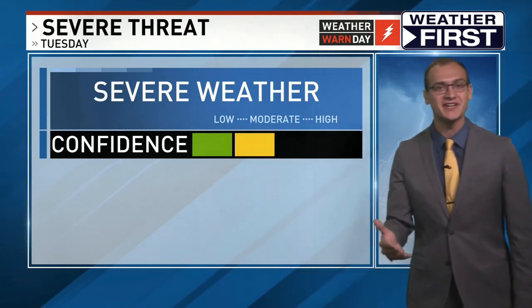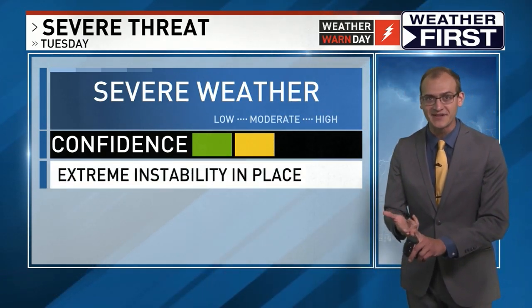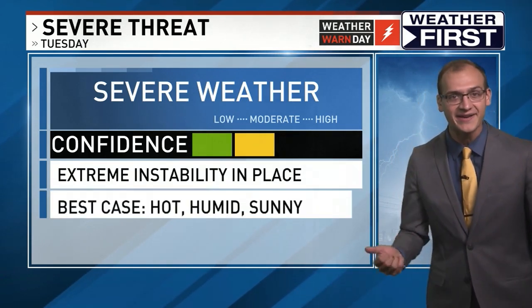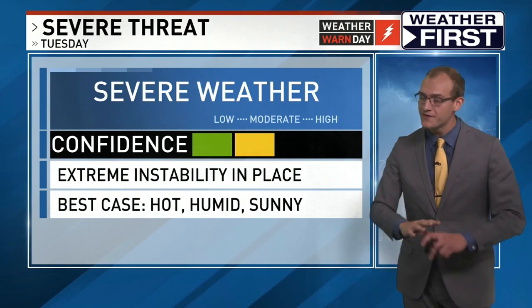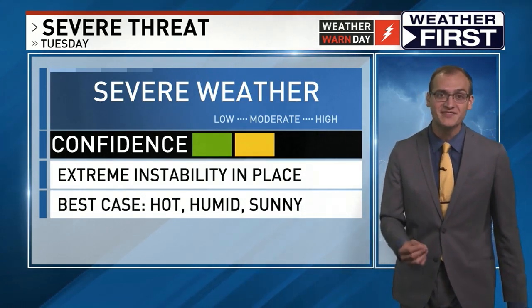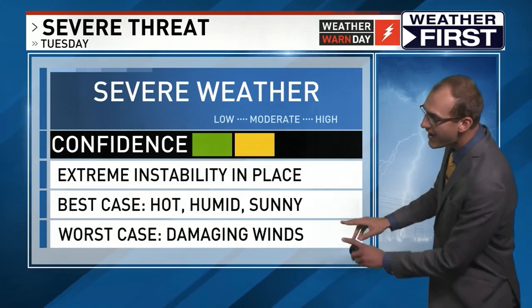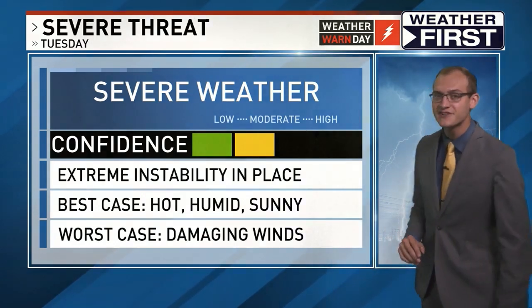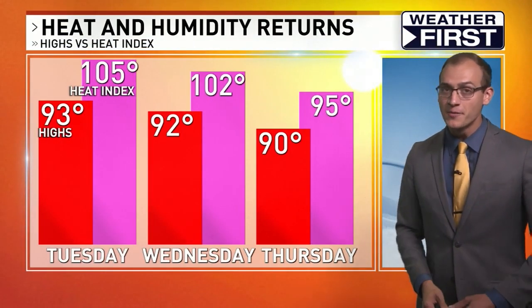The biggest question is, will we get a storm to form? We know there will be extreme instability in place. It's going to be very, very high end. The best case scenario, just a hot, humid, and sunny afternoon with no storms whatsoever. The problem is, though, if a storm does form, it will be severe, and it will be capable of producing widespread damaging wind gusts.